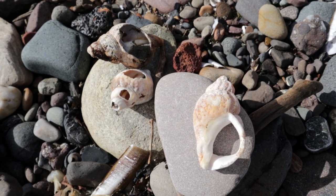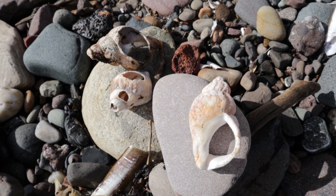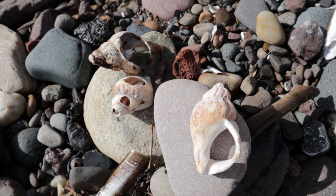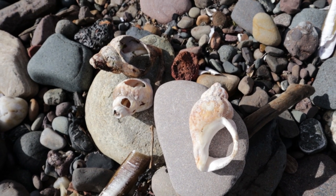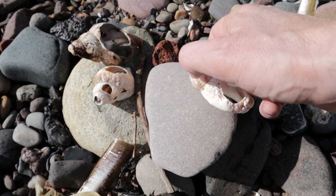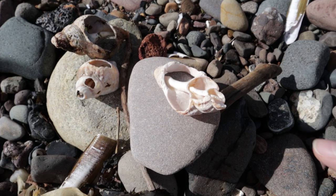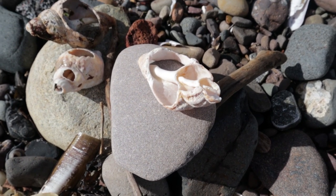Yeah, they're really cool. Really nice things just in and of themselves. Yeah, they are. Yours is really nice and bright. Yeah, it's a nice white one. I think we should maybe take that one. Yeah. It's really nice on the inside as well. Interesting shapes. Sorry, I'm struggling here because I'm holding these little shells as well. I'm multitasking.